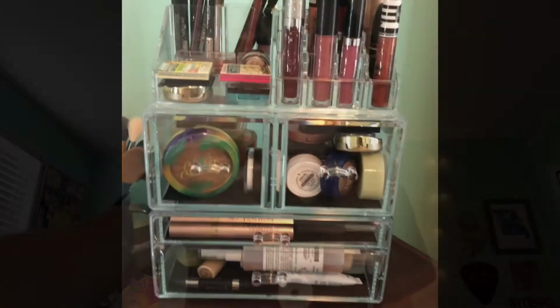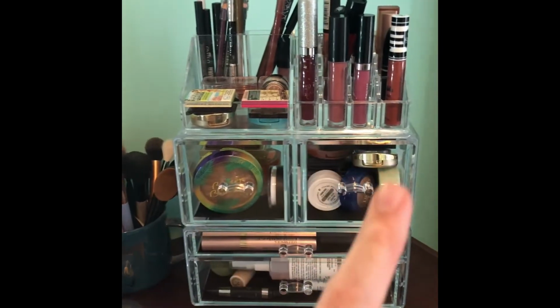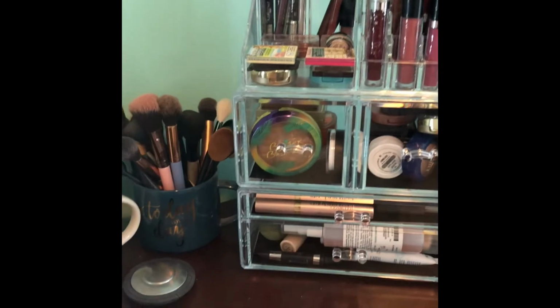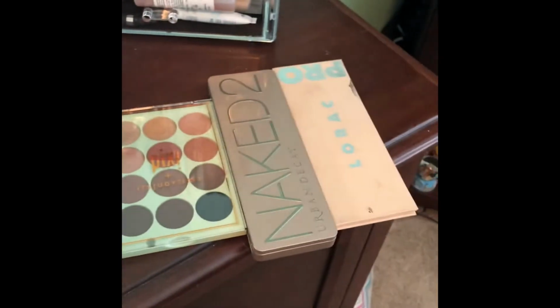I'll do a quick little vlog right here. So basically, I have my eyeliners and single eyeshadows right there, my liquid lips and my regular lipsticks, bronzers and powders, blushes and highlighters, and then mascara and stuff like that, and then kind of my everyday skincare, foundation, concealer, and stuff like that. And then I have my eyeshadow palettes and my brushes. So that is my makeup setup right now.